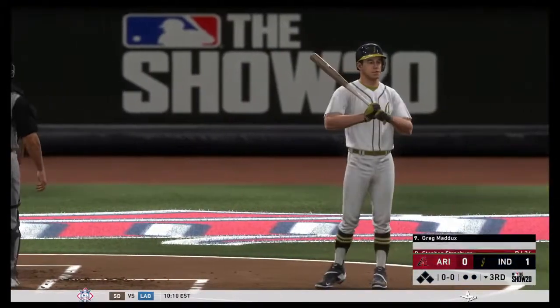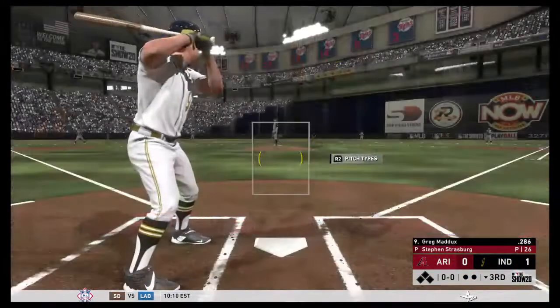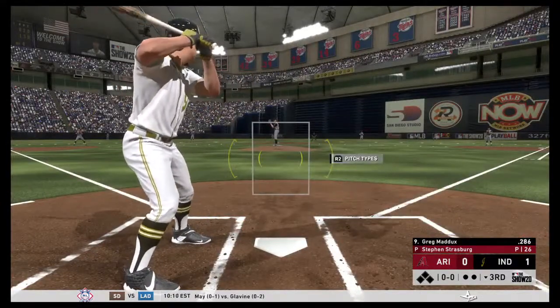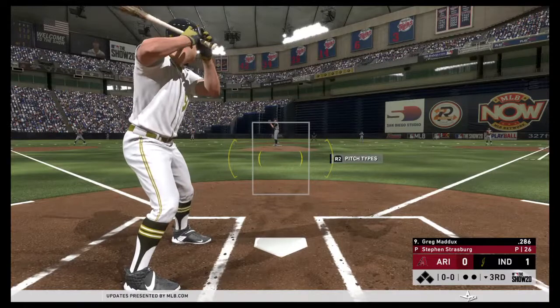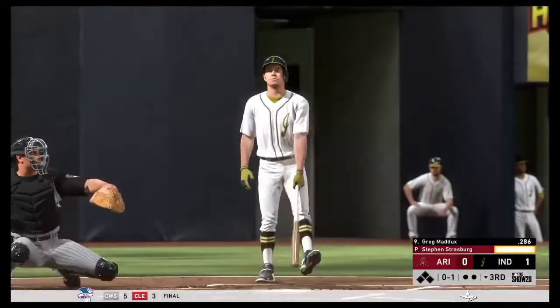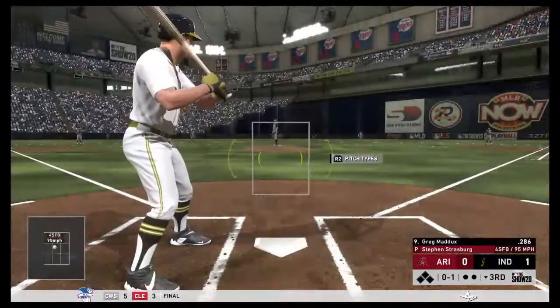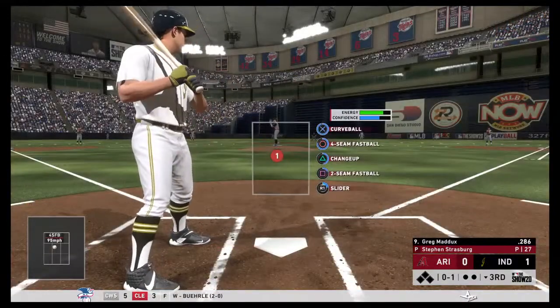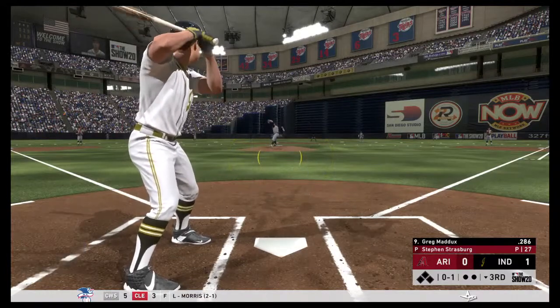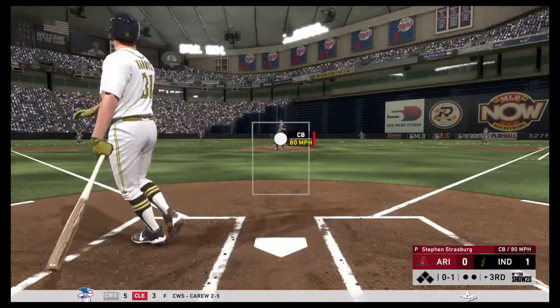Bottom of the third now, and next will be the pitcher, Greg Maddux. From the stretch. You rarely see a pitcher of this quality throw one right down the middle, and man, as a hitter, probably a good chance you're not going to see that pitch again. Behind 0-2 now.